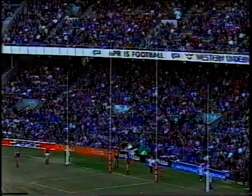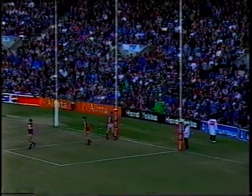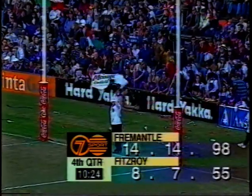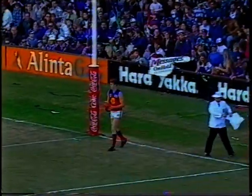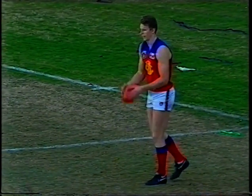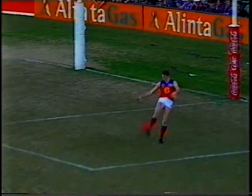The man kicks, and of course he misses. Absolutely no doubt that was going to happen. Every time. So 14-14 Fremantle, 8-7 Fitzroy. But he is the perfect type of centre-half forward for this Fremantle side, the way in which they spin the ball and toss it around coming out of half-back. He needs to be quite consistent in his leading, but then be prepared to not have the ball given to him. And Peter Mann really sticks to his task well.